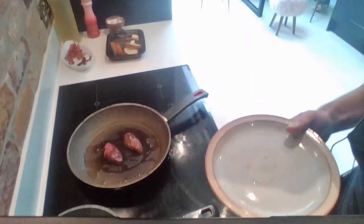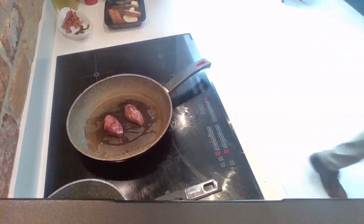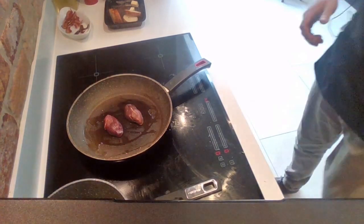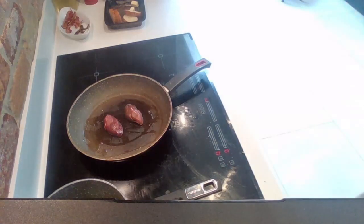Hope you can get a good view. I don't have my camera assistant today, but it should still be a good view. Just see how we get on with that. We might have to turn the extractor on a second. I don't want to make too much noise for you though.